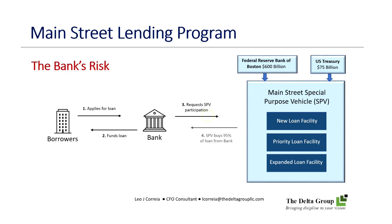The special purpose vehicle buys 95% of the loan from the bank, and the final result is the bank will be at risk for only 5% of the total loan. So when we look at a loan of $2 million, the bank's risk exposure is only 5% or $100,000 of the total $2 million loan provided in this example.